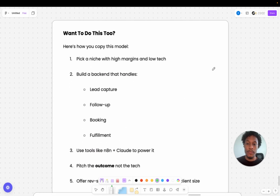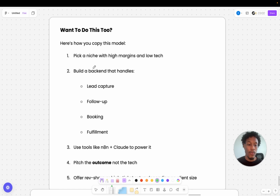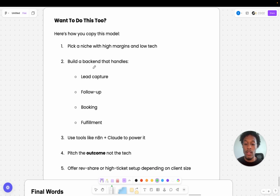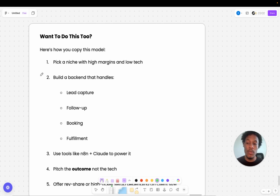So if you want to be able to do this too, here's how you copy this model. First, you need to pick a niche with high margins and low tech, right? And you build a backend that handles lead capture, follow-up, booking, and fulfillment. You use tools like n8n and Claude to power it, and then you pitch the outcome and not the tech. Offer rev shares or high ticket depending on the client size, right? And picking a niche is super simple.